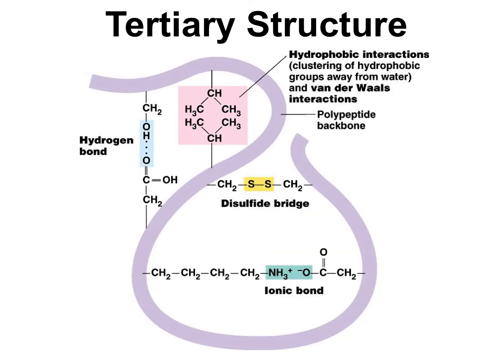I like this diagram because it shows an example of each of these bond types. Hydrogen bonds, and we've got these hydrophobic interactions. We can tell that these are hydrophobic because they're just hydrocarbon R groups. And here's a new type of bond, a disulfide bond or a disulfide bridge. A disulfide bond is a covalent bond that's formed between amino acids that have sulfur in their R groups. So cysteine, methionine that we saw before. And here's an ionic bond between a positively charged R group and a negatively charged R group.